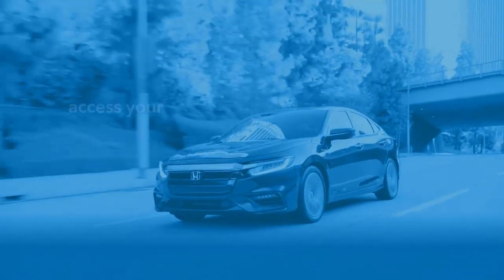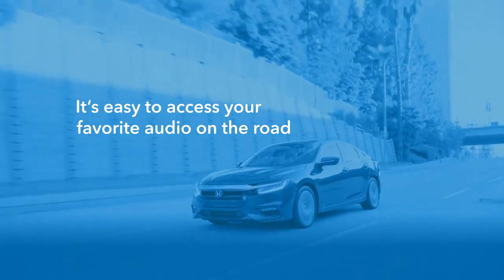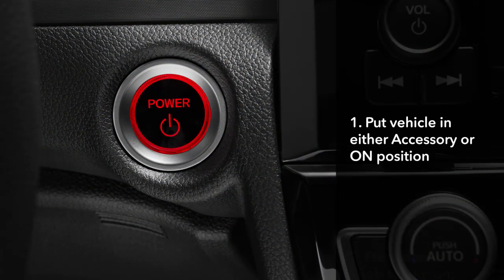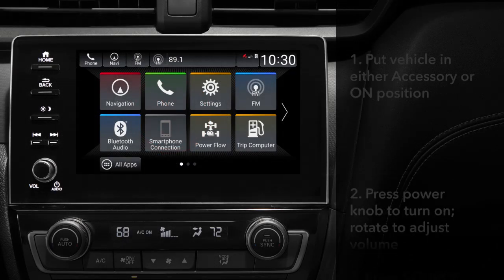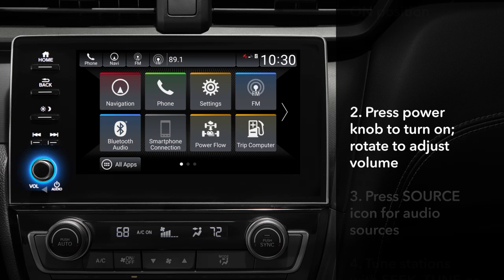Your Honda vehicle makes it easy to hear the sounds you want while you're on the road. The audio system operates when the ignition is either in the accessory or on position. If your vehicle has this touchscreen-equipped display audio, you turn it on and off with the power knob on the lower left and adjust volume by rotating it.